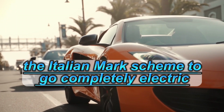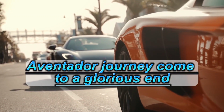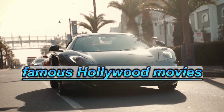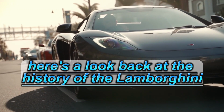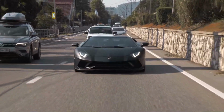The Lamborghini Aventador has certainly made its mark in the automobile world, but going forward, the Italian marque's scheme to go completely electric has made the 10-year Aventador journey come to a glorious end. From co-starring in some of the world's most famous Hollywood movies to innovations in speed and design, here's a look back at the history of the Lamborghini Aventador from 2011 to date.